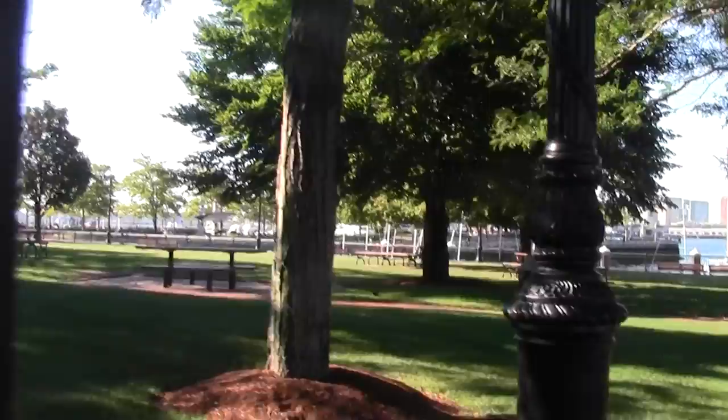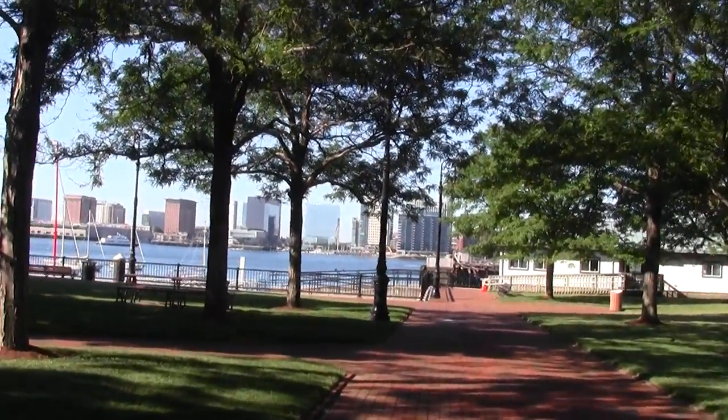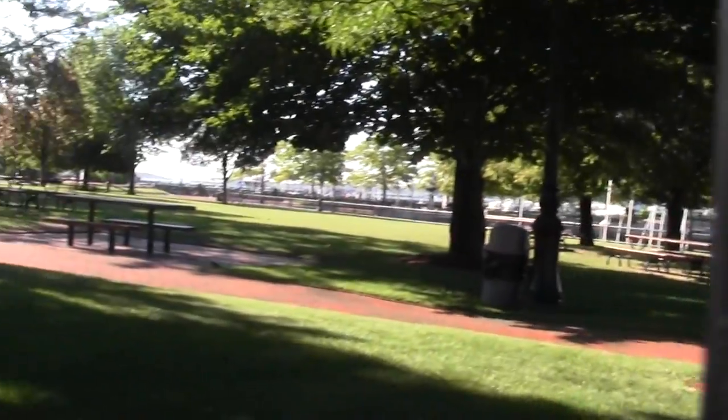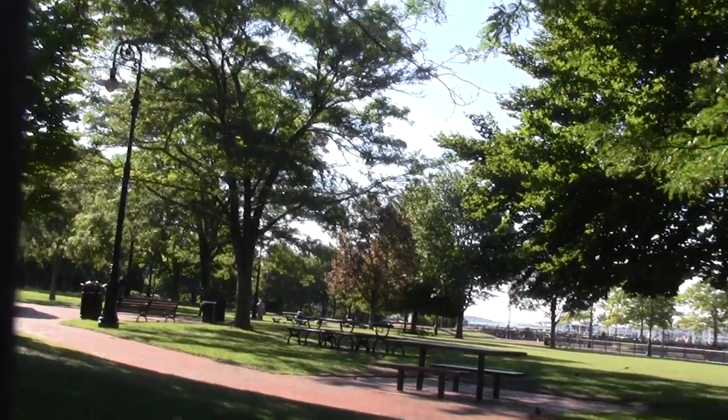Benches and tables. It's pretty quiet on a Sunday morning in the summer. Here in early August.